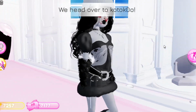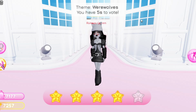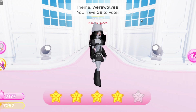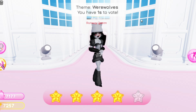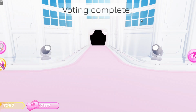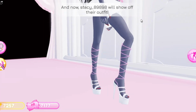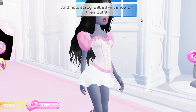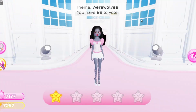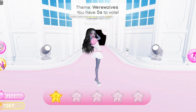Oh, I should have used the batting nails. I should have used it. I should have. But this is a really cool outfit. But I should have thought of using the longer nails. But I didn't. I was going crazy. You know. This doesn't really fit like werewolves. I'm gonna give them a 1.